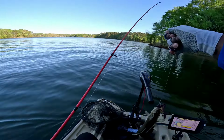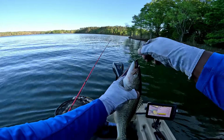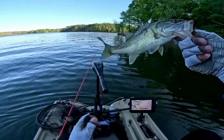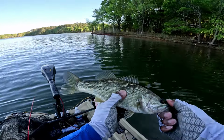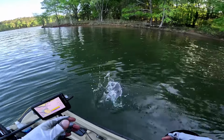Yeah. Little short one. Little largemouth. Nah, yeah, he's a largemouth. Thank you for biting.